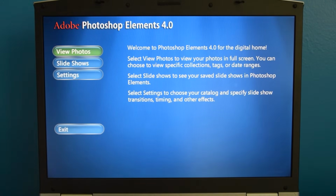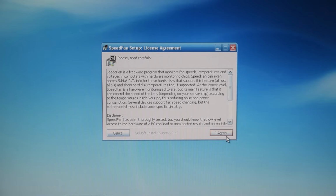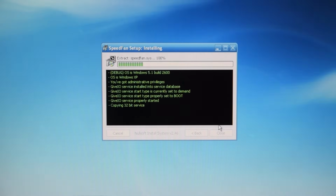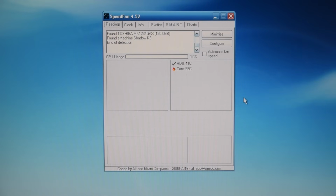Interestingly, that Adobe Photoshop software ties itself into Media Center, but again, this isn't really relevant to this laptop. Alright, I did also install SpeedFan on this while recording, because I wanted some software that would view the temperatures on this thing. This thing definitely needs a repaste, but it requires the entire laptop to be disassembled, so I haven't gotten to it yet.